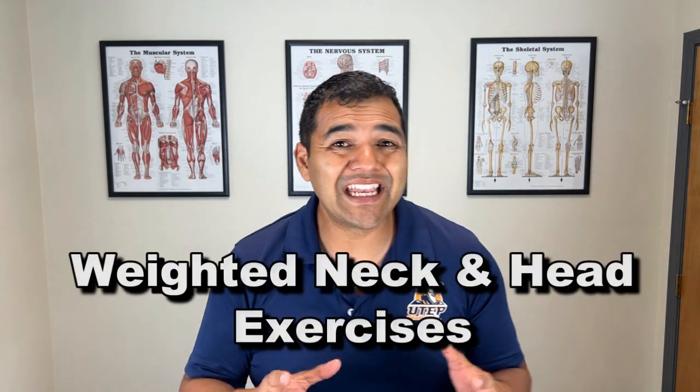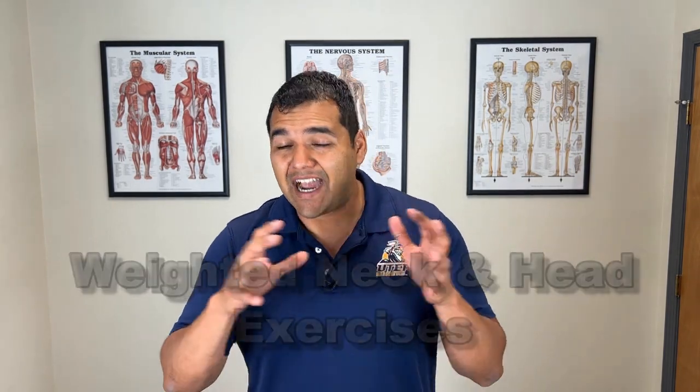Number 5 is weighted neck and head exercises. I haven't seen this in a while, but I have seen clinics out there that will put straps on people's heads and dangle weights from them, or there's big machines, big contraptions where there's a headpiece like a crown that you slide your head into, and then you hold on with your arms and you're moving your head against resistance forward and back and sideways, and you turn and you strengthen your neck muscles this way.